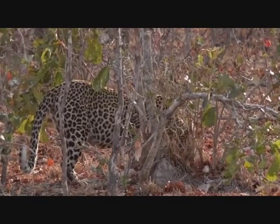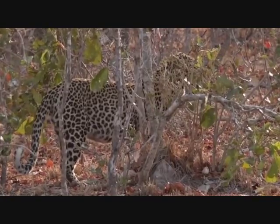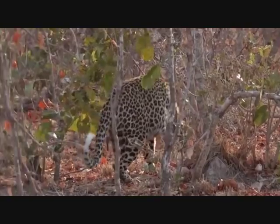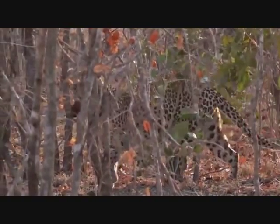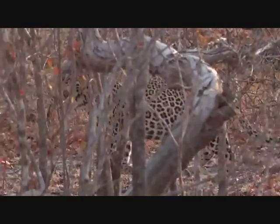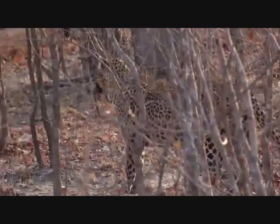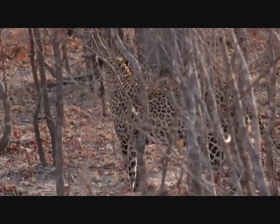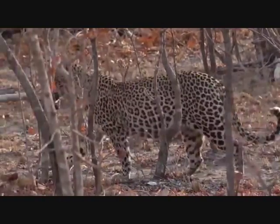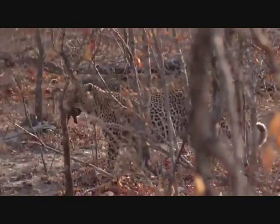There we go, here comes Taylor. She's trying to do the same gap I did. She picked something up. What has she got there? What is that? Oh, she must have a kill somewhere here. That's amazing. How amazing is that? She must have caught something and then come to investigate the sound of James moving through the area.